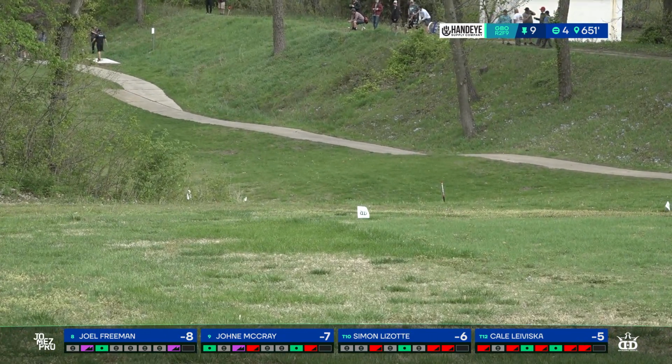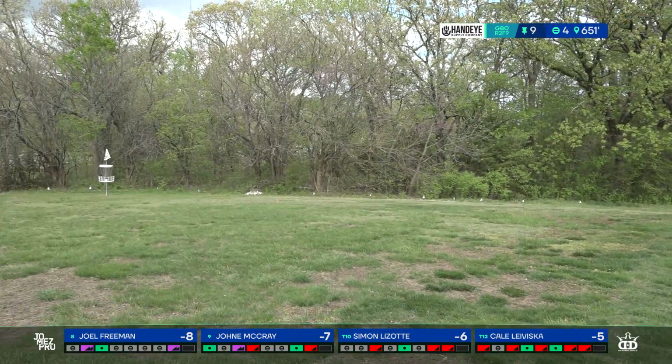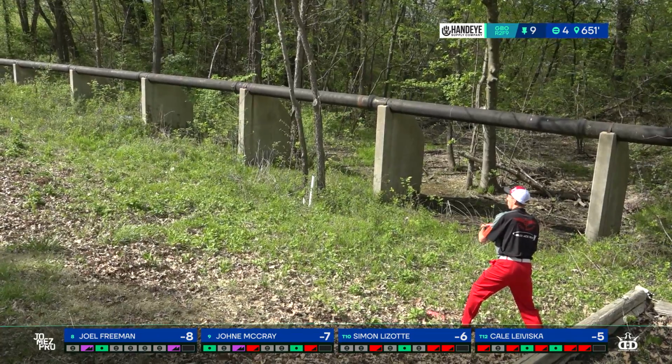But yeah. Hopefully he's through that OB. Oh, no. No, he's fine. Is he? Yeah. Short of it? Yeah. Okay, good. That's a good shot. There is OB up there. I was scared he stayed too straight.